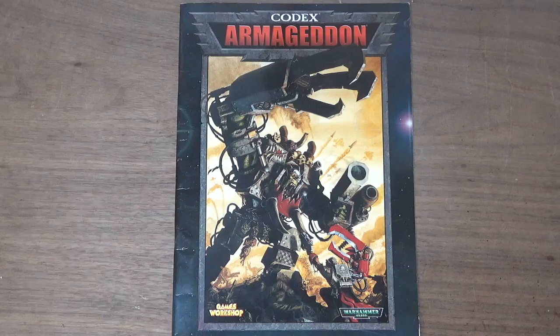Also because it obviously expands upon the rules for orcs. There's also rules for Steel Legion, I believe the Salamanders, Black Templars, and yeah, that might even be it. Well, I guess we'll find out in a minute, right?